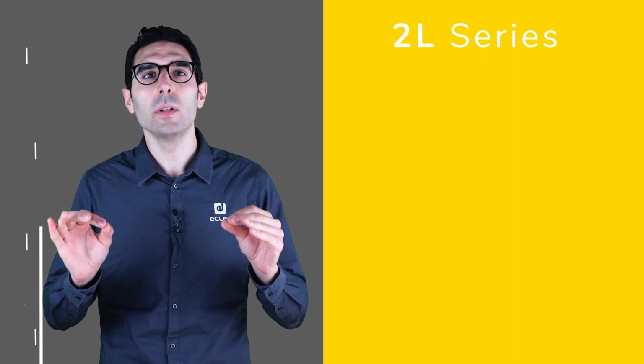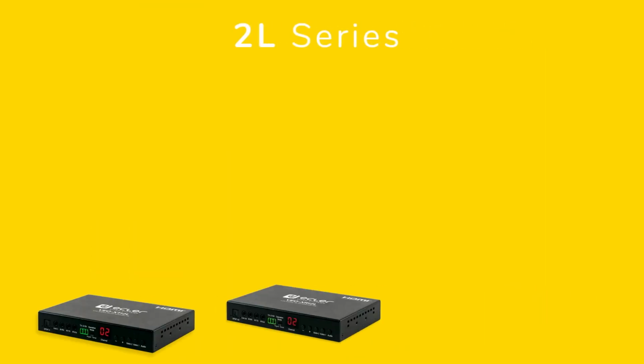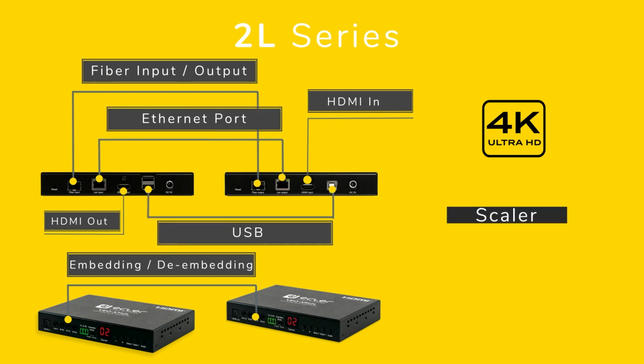VEO-2L devices, on the other hand, feature a series of functionalities which will take you a step further from the 1C series. These devices are capable of transmitting at 4K resolution, including a scaler that will adapt your content to any screen type or projector. Also, it will significantly reduce the coding and decoding latency, offering an almost immediate signal transfer.